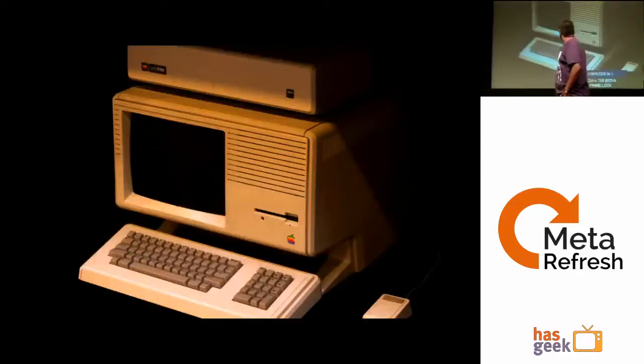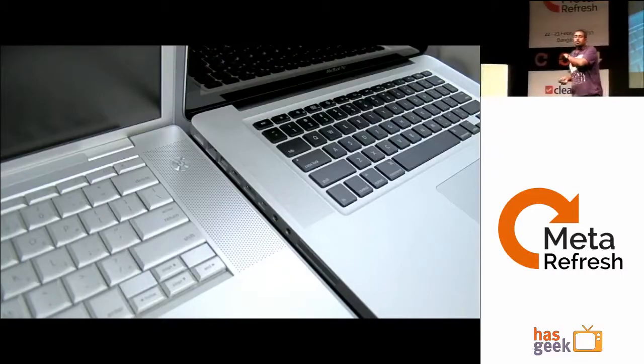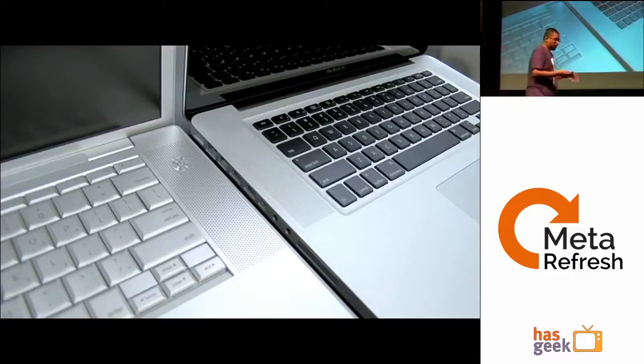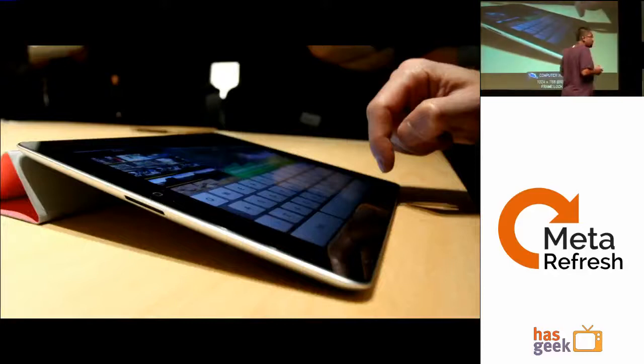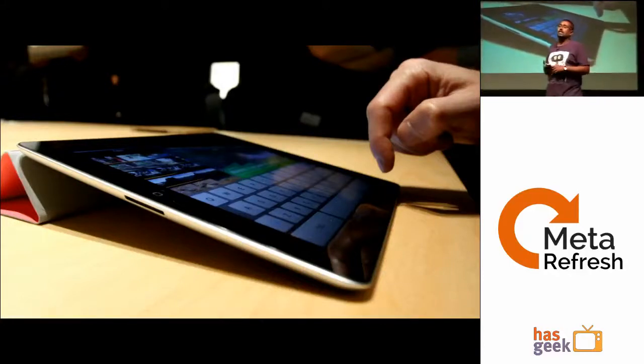Then the mouse came in, GUI, laptops, they removed the mouse, you have trackpads now. The thing is much more portable. And finally, right now you have something like this. Not even the trackpad, not even the keyboard. It'll come when you need it.